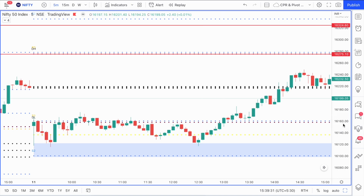Now, where is your initial resistance? Your initial and the very first resistance is right here, wherever you see that day's high or the first candle's high. So up until this point was formed, this was supposed to be the initial high, right? So what should you do? You should go ahead and mark a line like this here. You should go ahead and mark a line where you can see that there is a resistance there.